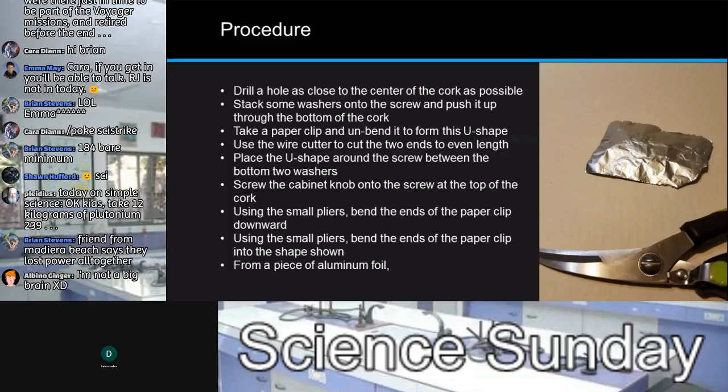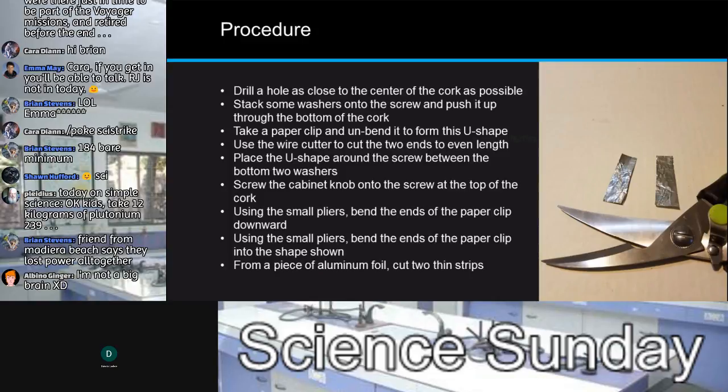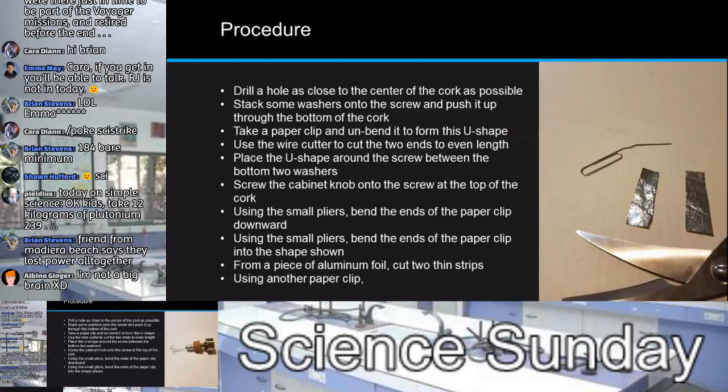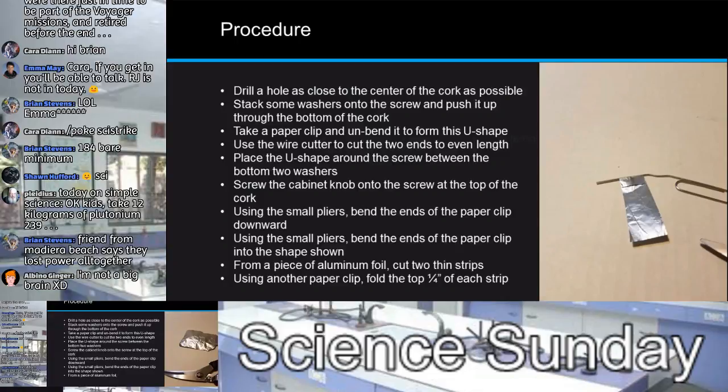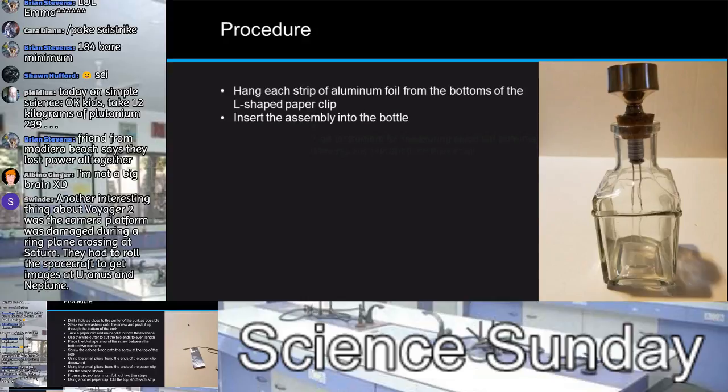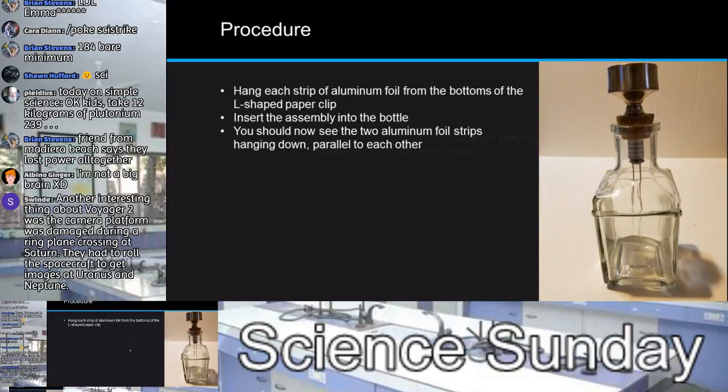Take a piece of aluminum foil and cut two thin strips about 2 inches long. Using another paper clip, fold over the top 1/4 inch of each of the aluminum foil strips. This will be the hinge that these strips will swing on. Hang each strip of aluminum foil from the bottoms of the L-shaped paper clip. Then insert the entire assembly into the bottle. You should now see the two aluminum foil strips hanging straight down parallel to each other.